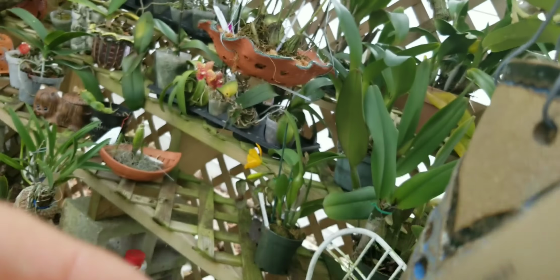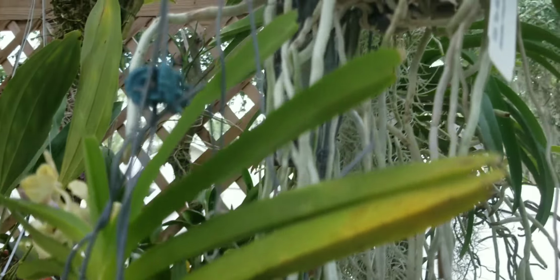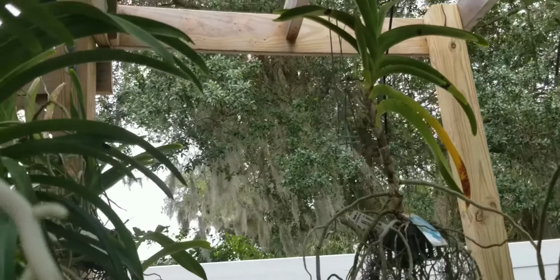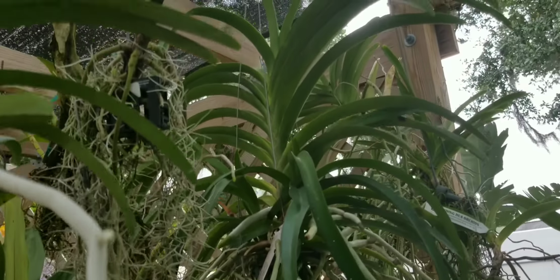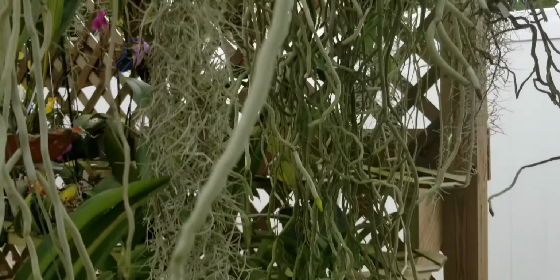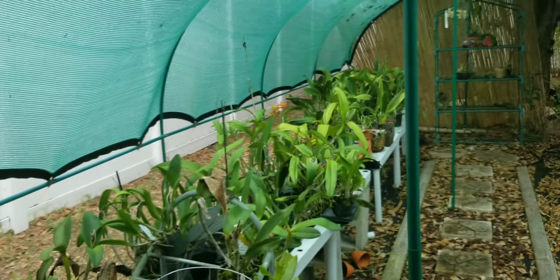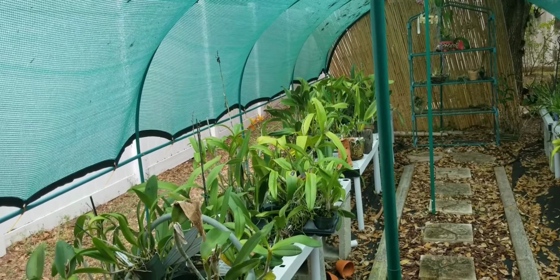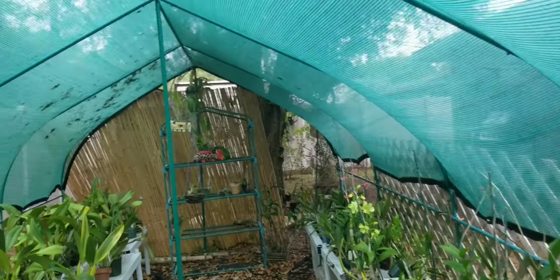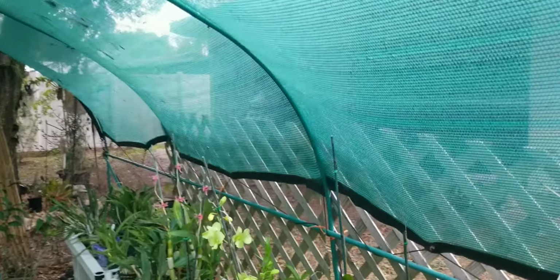I am trying not to get more Vandas. It's gonna be compulsive if I get one, because they take lots of space at this point. I do not have lots of space. So this section is still on standby status. I need to clean it really nicely.